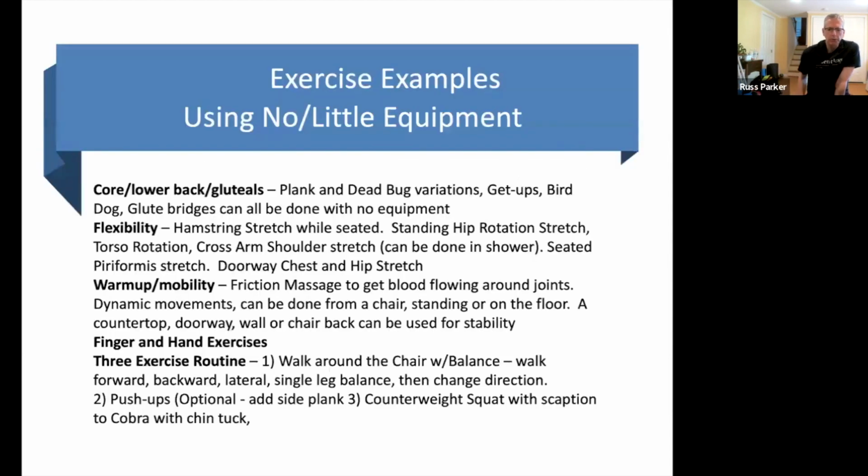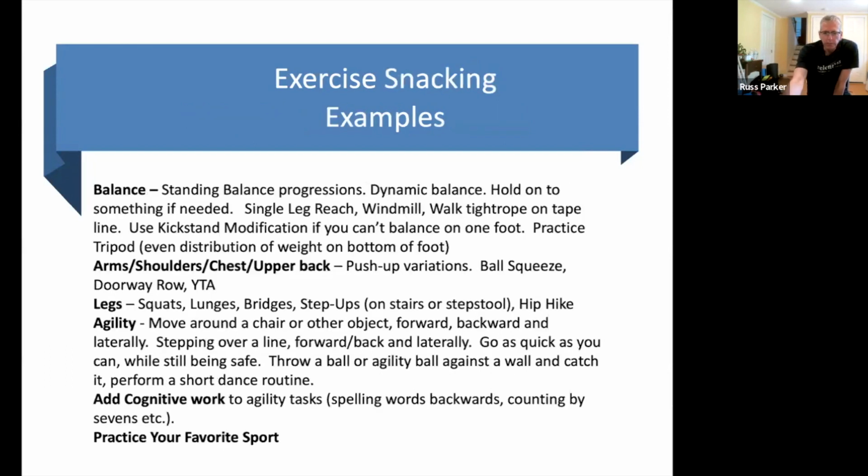Okay, so now I'm going to go through some more things. A lot of stretches are certainly things you could do at any time, and you could do some of them seated right in your chair. What I'm going to do is I'm actually going to kind of wing it now. I'm going to step back into the room here and look at all the different equipment I have and just go through a bunch of examples.